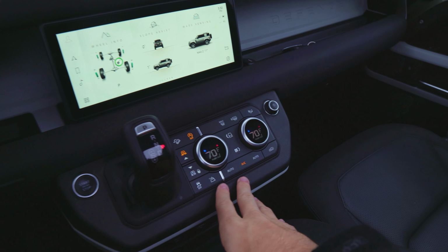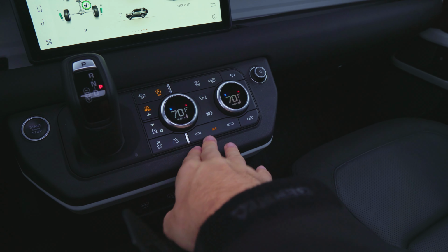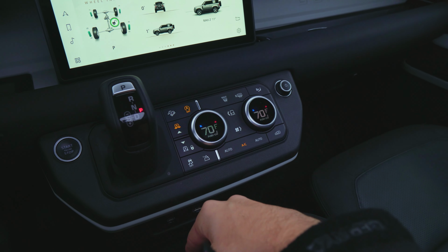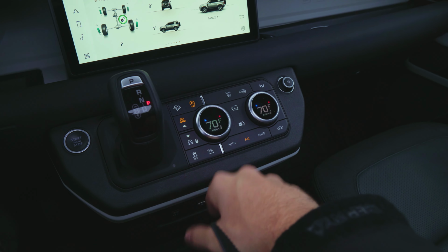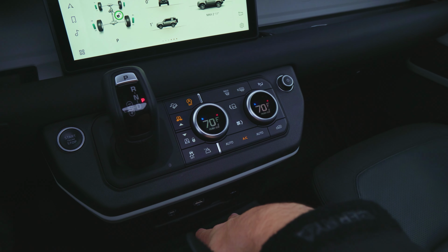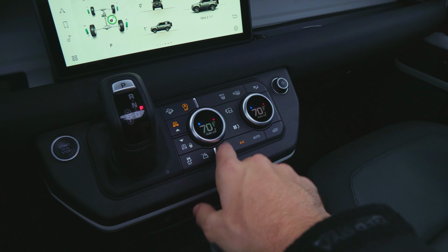Now let's take a look at some of the buttons that you have for other controls here that are not in the screen. They are big, chunky buttons, perfect if you're wearing gloves and it's a cold day and you were just off-roading. You can see a lot of the typical suspects right here. You do have your hill descent control, very important in this vehicle, along with some controls for your drive mode and your fans. What's really interesting are these big dials right here.